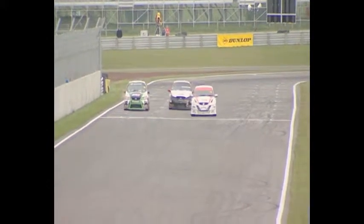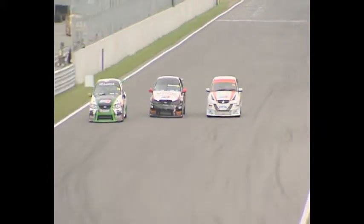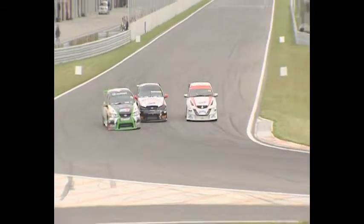Look at Pedersen. You've got McIntyre coming up behind you. He'll try and get you on the exit of turn 1. 3 wide into turn 1. Yeah, what's he going to do here?